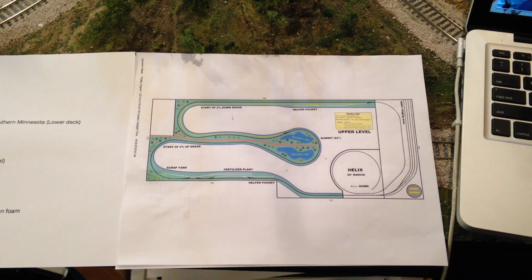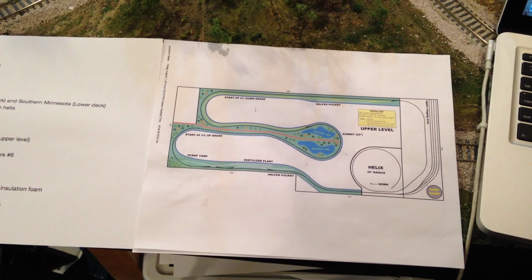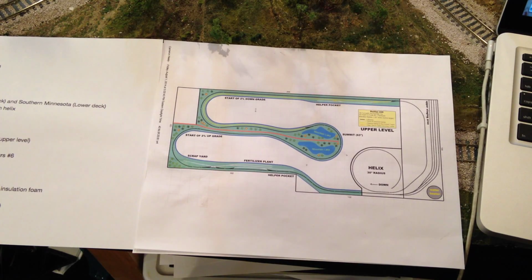I've been talking about an announcement for a long time now, and we're finally getting to it. I know I said that we would do it this past weekend, but life happens and stuff got in the way, so I really apologize for waiting so long. But as you can see, we will be designing and constructing a new BNSF layout. It'll be a double-deck layout, and right now we're calling it the BNSF Central Plains Division, and we'll get into that later.